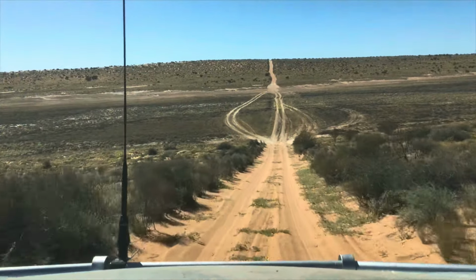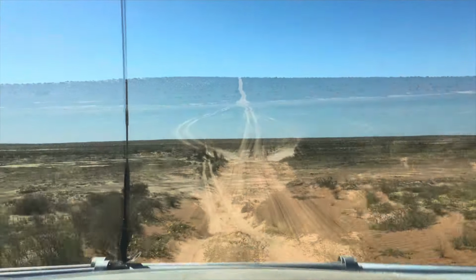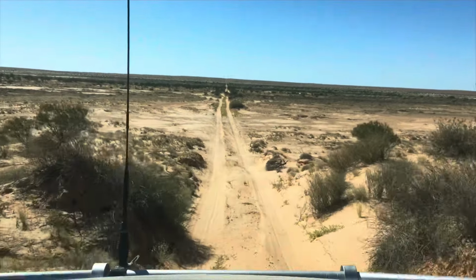Excited about Big Red. Is that Big Red? No, it's not Big Red, not yet. A little bit further yet. Settle down. How much further to Big Red? Patience, we'll be there soon.